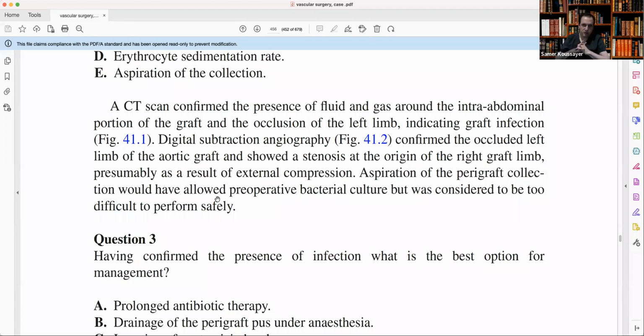So that's what we said before, that you can do it if you have enough fluid, but some people do it just to get some culture so they can start a specific antibiotic. Otherwise you have to give broad spectrum antibiotics.